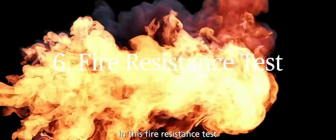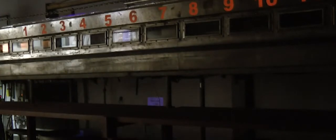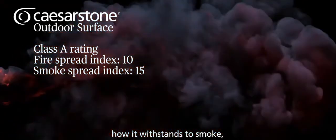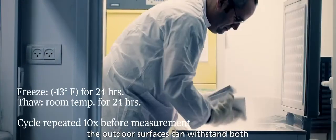In this fire-resistance test, the product is inserted into a fire tunnel where it is exposed to intense gas flames. The flame extends throughout the tunnel and the product is observed with respect to how it withstands smoke, flames, and extreme heat.